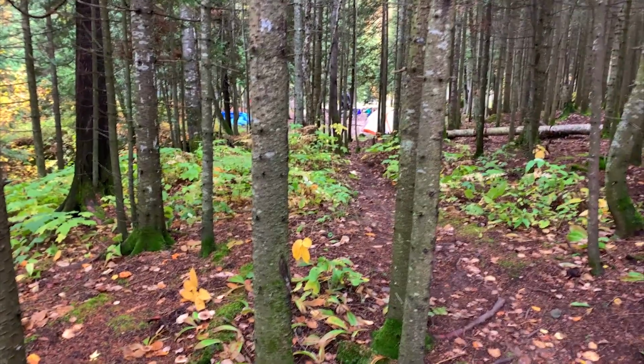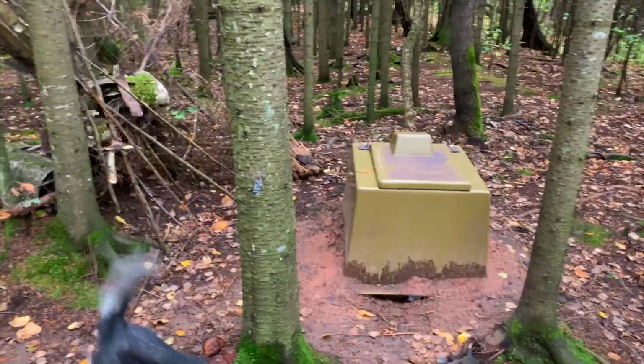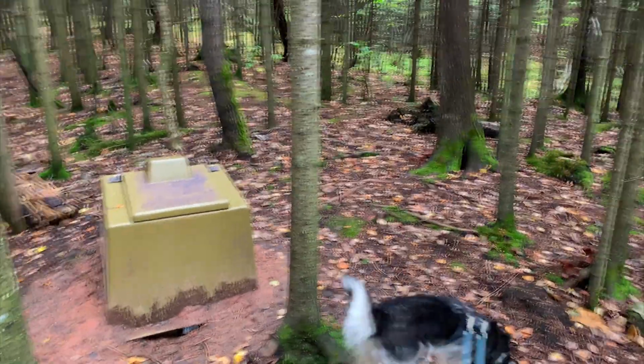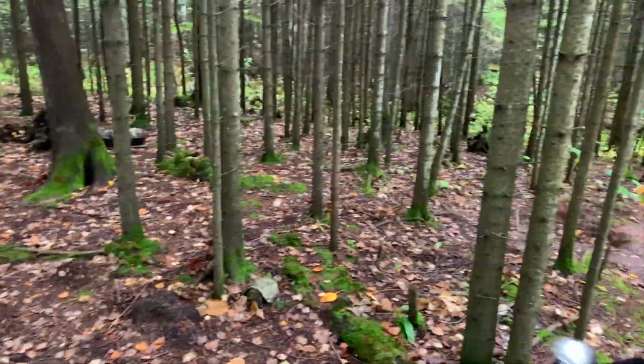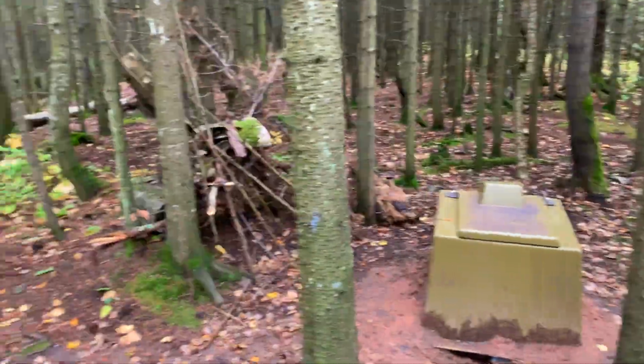So there's our campsite down there. You can climb a little path. The toilet is up here, which is honestly relatively private compared to other places we've been. Pretty good coverage too in the woods for doing your private business.